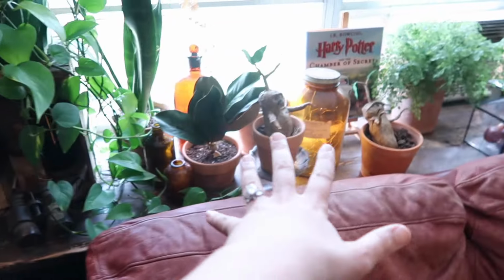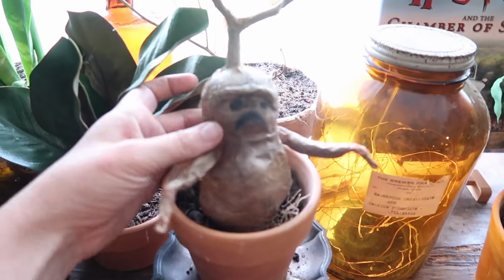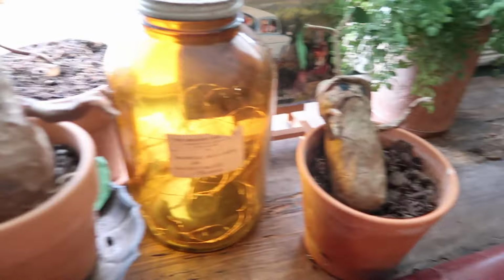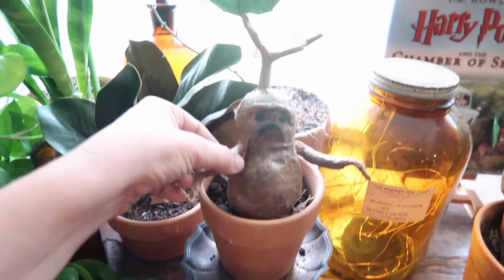And then moving right along, more amber bottles. And the girls' totally adorable baby mandrakes. They're so funny, the little leaves. So they kept it pretty simple with these this year. They also made that one. They want to go a little bit more elaborate next year.